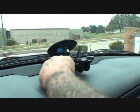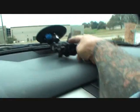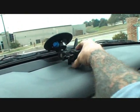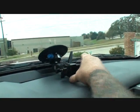You get the suction cups one, then you got this centerpiece here, and then of course this swivel head right here. So that's a pretty expensive item, but it's real good and solid sturdy. So when you see me driving down the road and I'm in my truck talking, depending on what camera I'm using, that's basically how I film.